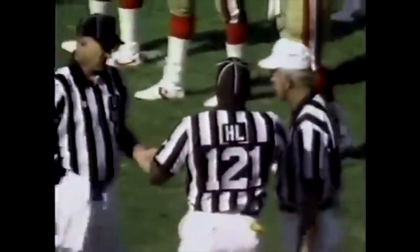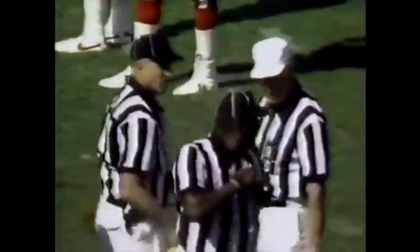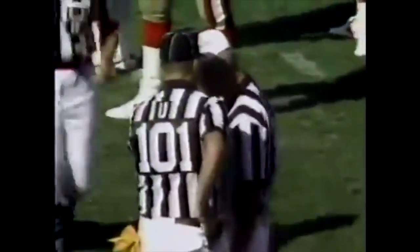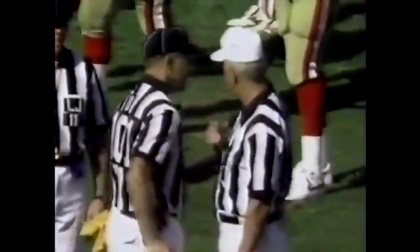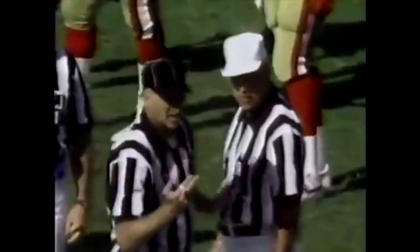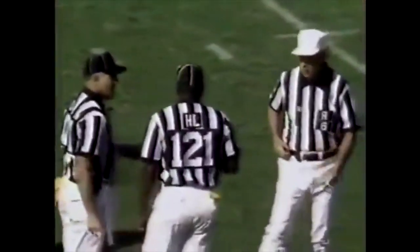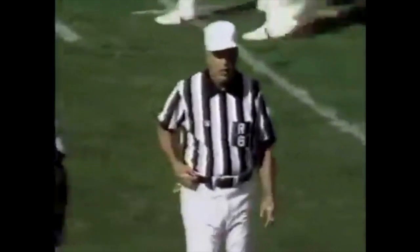They're reviewing now the placement of the ball. I thought he didn't have enough for the first down, and then they moved the chains. Now that's what they're reviewing. They didn't ask me. You know, that guy comes in and just drops his foot someplace, and that's where they spot the ball. They've never been real scientific on this area of football.